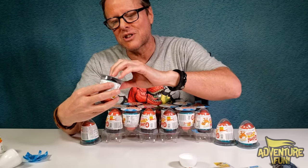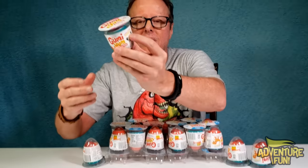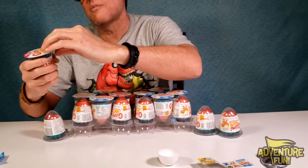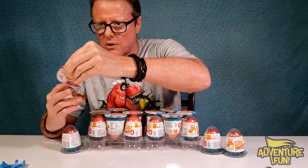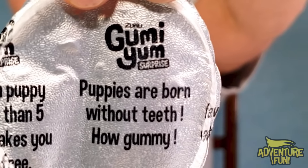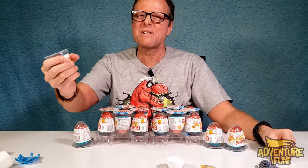Puppy love. It's the same thing, right, guys? You got 5 surprises inside. Peel for fun facts. And then you got the gummy candy toy, and there's your puppy. I wonder how many you collect on those. And it looks like it's all the same fruity flavors, right? Okay, so here we go. Puppies are born without teeth. Yummy. How gummy? I like them gummy.